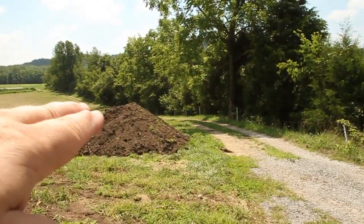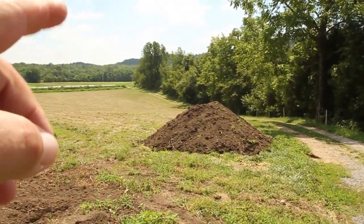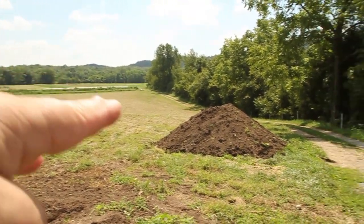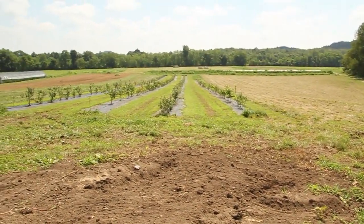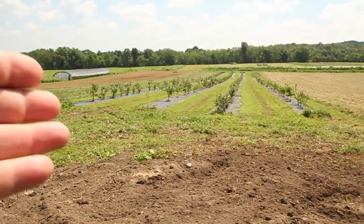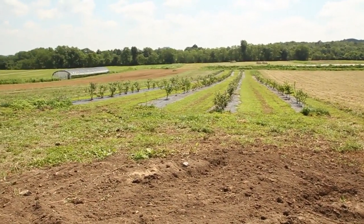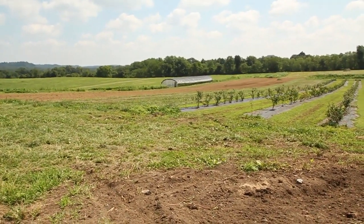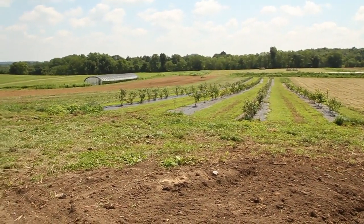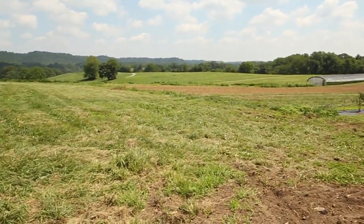Here we are, we're going down this road. The house is just behind me, and I'm going to do some footage down there. But here's the compost and manure piles and all that stuff that you'd have with organic farming. 240 blueberry bushes. And more greenhouses down there. We'll go on down there. They've got eggplant going. You know, these people make a living off of this farm.